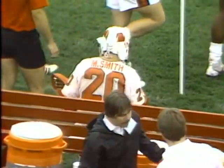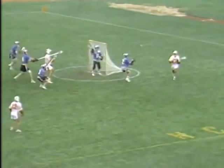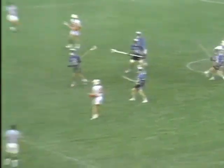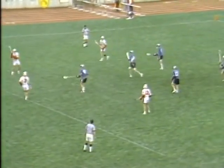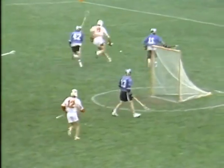Extra man situation for Maryland. Everything's critical here, right, Bill? We've got no time left. They've got to do it now. A 1-minute slash on Damon Stewart of Hopkins gives the Terrapins a man up. They're down by 3 with 5 minutes, 10 seconds to play.